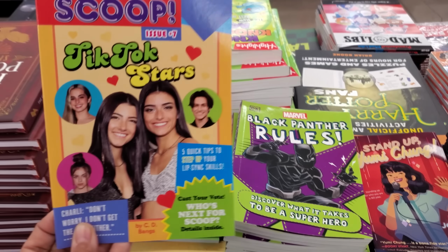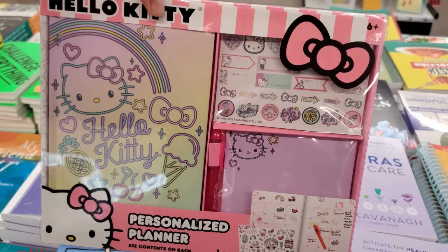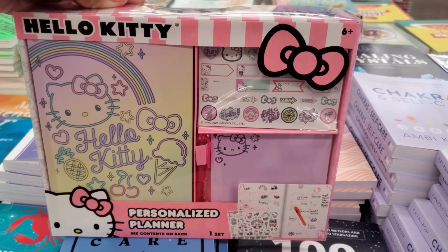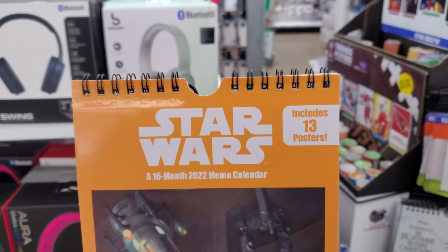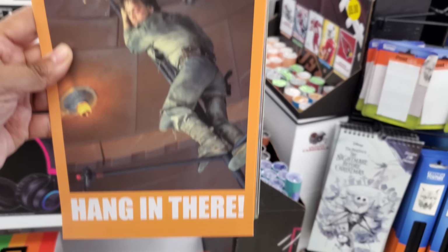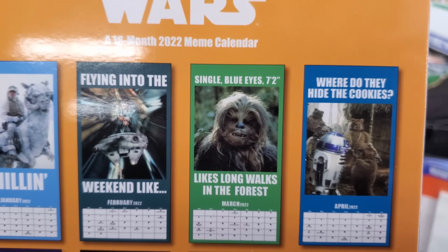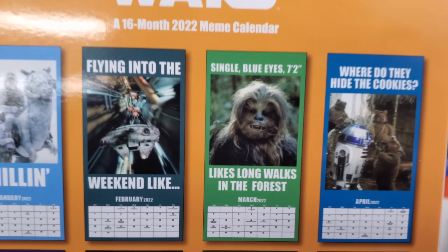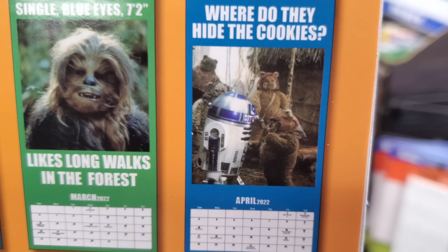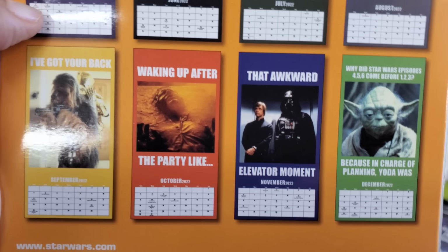Okay, we have Scoop, TikToker stars. Okay. Cute, like little stationery set. That would be a cute little side gift. This is kind of cool. Star Wars, a 16 months 2022 meme calendar. Hang in there. Look at Luke. Chewie, single blue eyes. Likes long walks in the forest. How funny. He's 7'2". Where do they hide the cookies? Oh, look. R2D2 is not going to tell you. He's going to steal your candy.